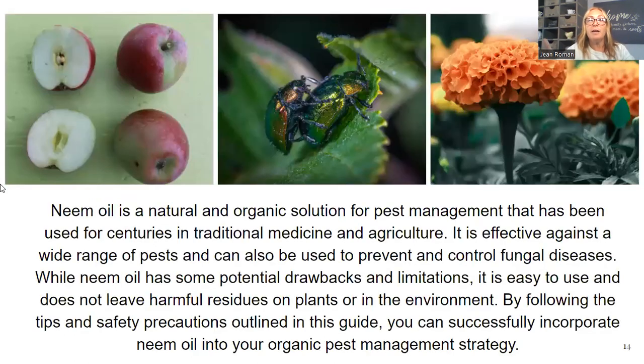So in conclusion, neem oil is a natural and organic solution for pest management that has been used for centuries in traditional medicine and agriculture. It's effective against a wide range of pests and can also be used to prevent and control fungal diseases. So while neem oil has some potential drawbacks and limitations, it is easy to use and does not leave harmful residues on plants or the environment. By following the tips and safety precautions outlined in today's episode, you can successfully incorporate neem oil into your organic pest management strategy.